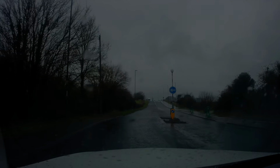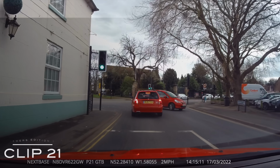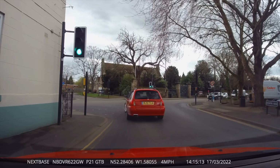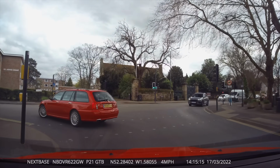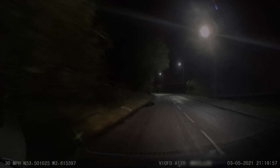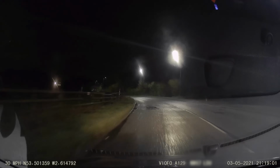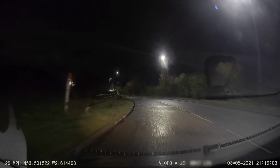A little reminder, green means go if it's clear. Watch out for people jumping lights. Driving at a sensible speed with plenty of space around you allows you to deal with the unexpected.